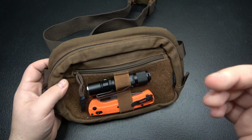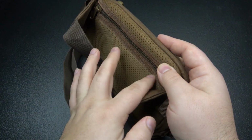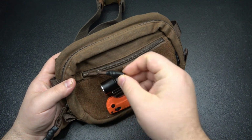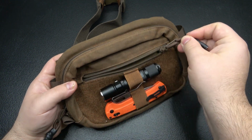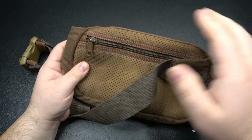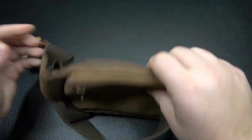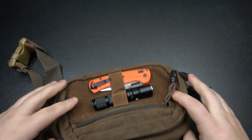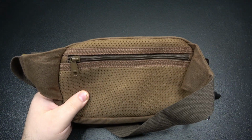Something else I don't like is, I like the idea of a CCW pouch or area or pocket, the hidden pocket for your gun. But we have these beautiful, long, very easy to access, rubberized pulls. You don't have that on the back. Now, I think it's purposeful because it's supposed to be hidden. And also, this is against your body. So if you had this rubberized knot with the longer thing, maybe that'd be a little uncomfortable against your body. But again, to me, it's taking away from the idea of being concealed carry.